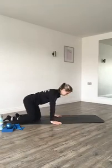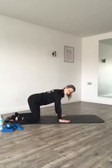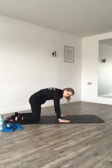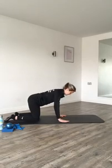Okay, we're going to come over onto our hands and knees now. So we're going to roll ourselves through, coming to stabilise ourselves onto the mat. I want you to make sure in this position that you're not slumping through the shoulders, you're not rounding through the back. We're making sure that we've got a lovely long spinal position.